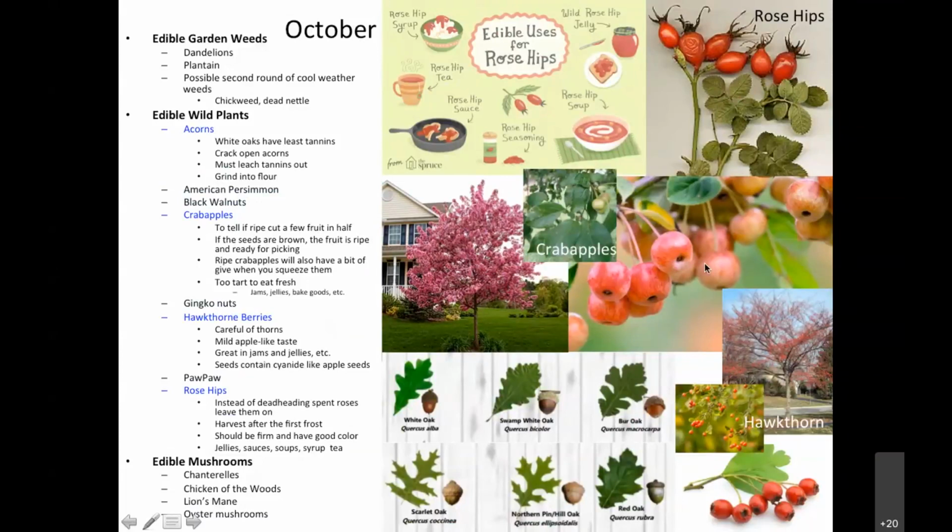There's a little trick. Around October, you want to cut one in half and look for the seeds to be brown. When the seeds are brown, that's a good indicator that they're pretty ripe, and then you can harvest as much as you want. Like I said, people don't really eat them fresh. They're not too good fresh, but you can make jams and jellies and baked goods and things like that out of them.